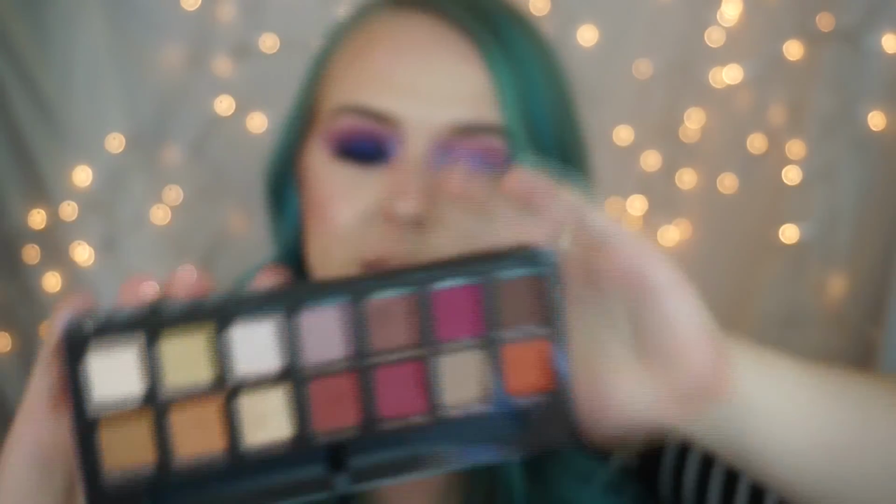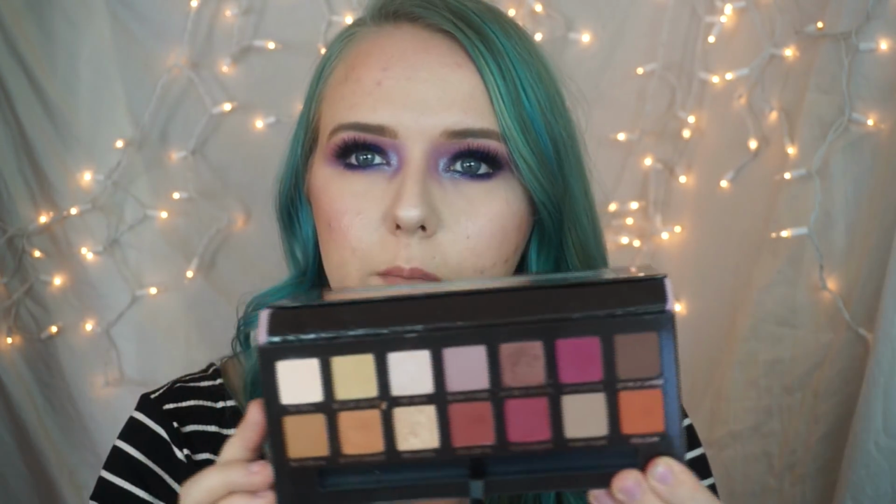However, it's not limited edition. Anastasia has a bad habit of doing a lot of great limited edition stuff and then discontinuing it and you never see it again. So I think it has been made permanent for the time being. You can get it, but it's just a really beautiful collection of a mix of both warm and cool toned, neutral to berry red colors.